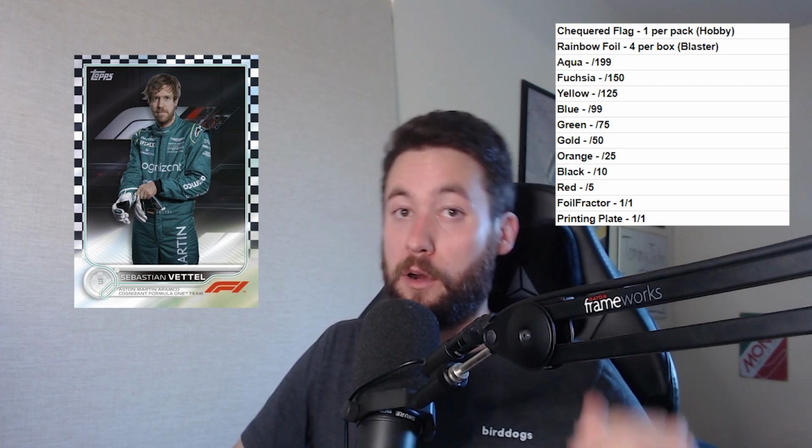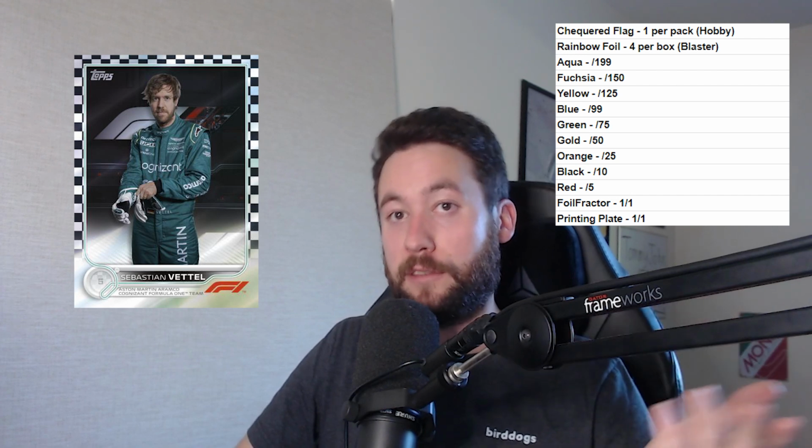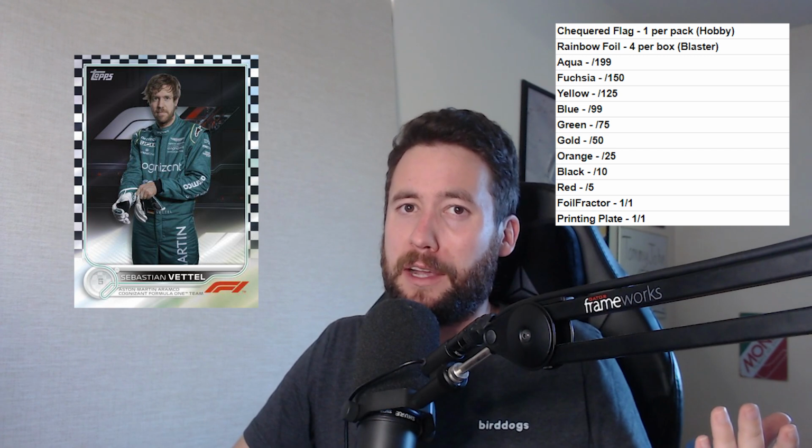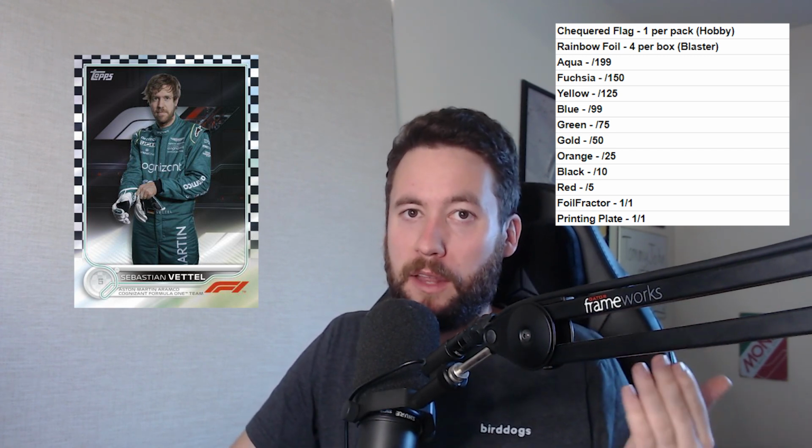Now, regular relics would be an exception here, as they are far more rare than regular base set or regular insert cards, and also they contain a piece of physical memorabilia and thus are highly collectible despite not being numbered. Now, here is a breakdown of the different parallels that we are hunting today. There's one unnumbered checkered flag parallel per hobby pack, which is just a base set card with a checkered flag border and is more collectible than regular base set cards, but not all that collectible, as there are 20 checkered flag parallels per hobby box.